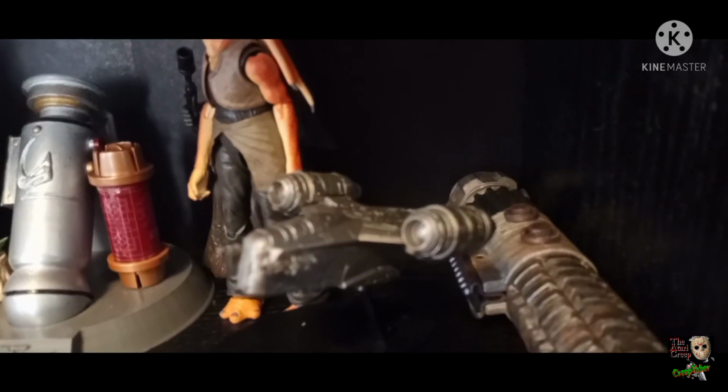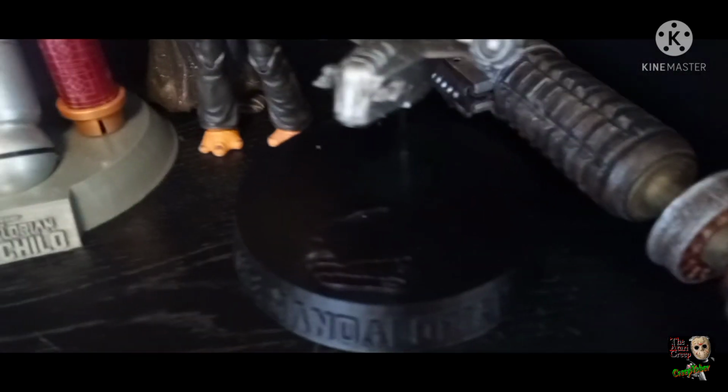I think I did build that live. I don't remember. But that's my Razor Crest model. I made a custom base for it. I haven't painted it. But I did. I painted it black. It was printed in red. But I haven't done any of the detail work.